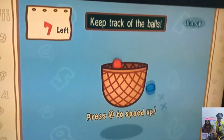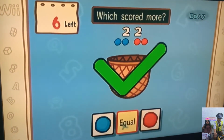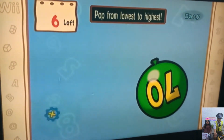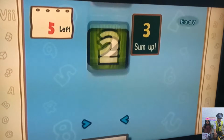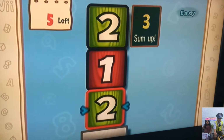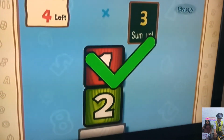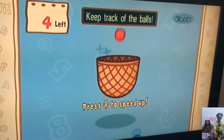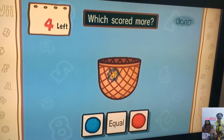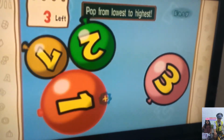Red, red, and blue, blue. It's equal. The next is 40. 50, then 70. So now 2 plus 1 equals 3, so we're gonna take this 2. Red, red, blue, red, blue. Is it red? It is.